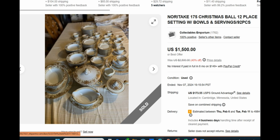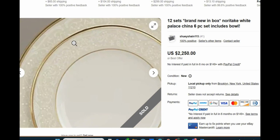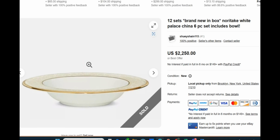Are you all ready? It is brand new in the box, Noritake White Palace China. 6-piece set, so there's 12 sets, 12 6-piece sets, and it does include a bowl. So here we go. Now there's only 2 pictures. So these look just like stock photos pretty much. But if you see, it has a white etched band and gold trim. Very minimalistic. That's a better picture. Doesn't show the back stamp. Unfortunately, I'm big with my back stamps, everybody. I like looking to see when they were made, right?